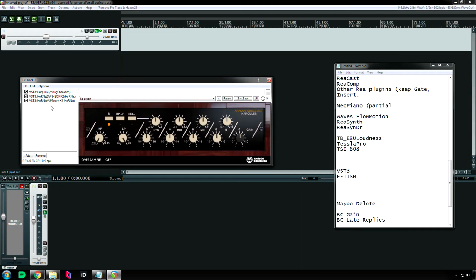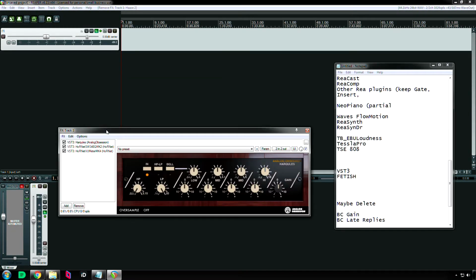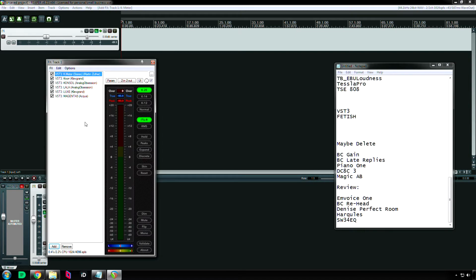Okay, Analog Obsession Hercules, or Harcules. This is a tough one because I have so many equalizers. I haven't used it really, so yeah. K-Meter, as you guys can see, they've definitely upgraded the GUI. This is cool, but have I used it? No, I haven't. I'm going to delete it, but I'm going to keep the installation files.